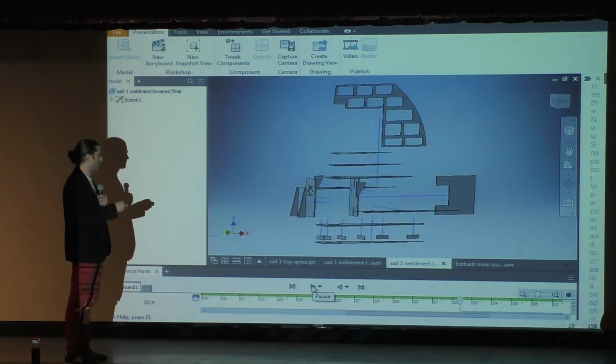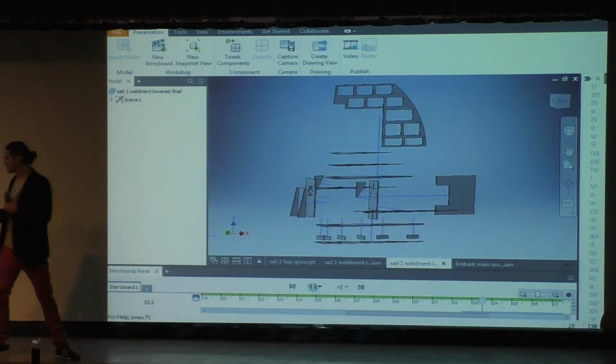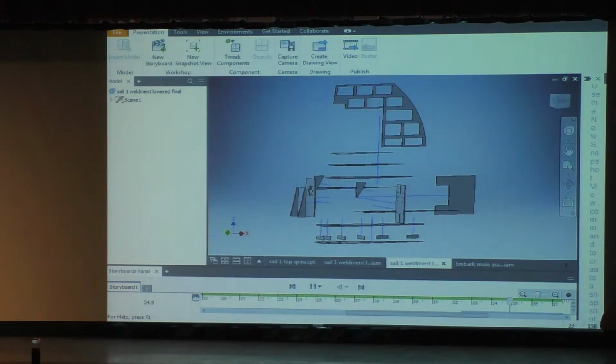So, let's see, maybe I'll start again. Huh, why is it starting right there? I don't know. Let me see, I messed this up before.